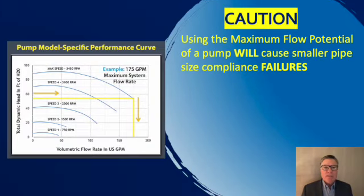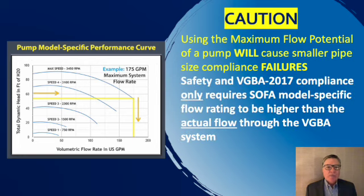The problem is that by using the maximum flow potential or the old flow ratings, it's going to cause smaller pipe size compliance failures. If you use the end of the high-speed pump curve here, in this example, it's 175 gallons a minute. That's how that pump was certified to NSF 50, and there's technical stuff that goes on there. But if we apply that to smaller pipe sizes that can't handle that flow, they appear to fail this standard.